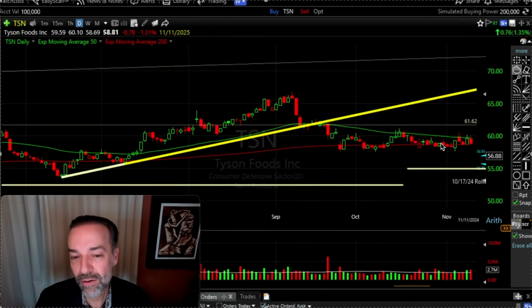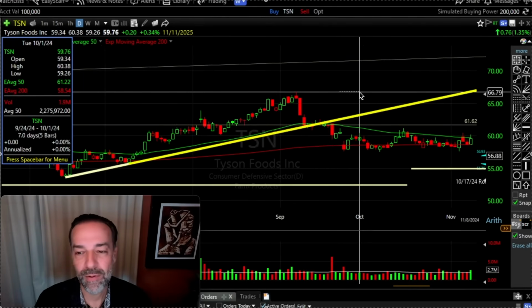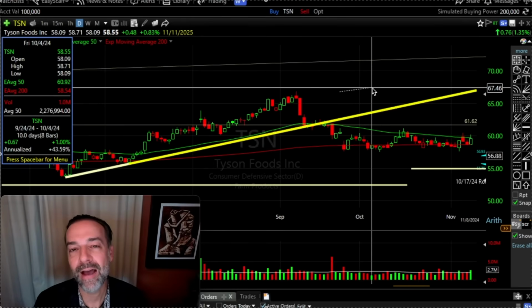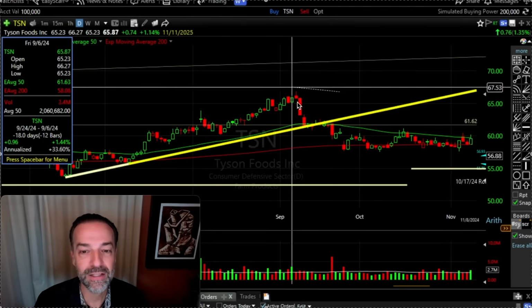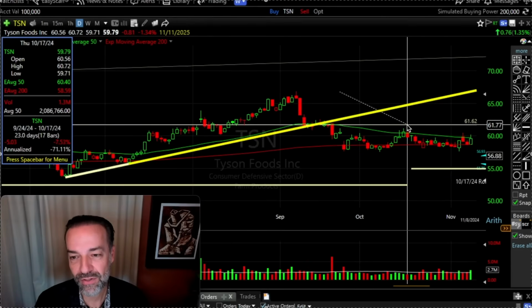If you just wanted to sell a covered call, you could, but I'd probably sell it right in here if I want to be aggressive, around 61.5, or if I want to be safer, I'd be selling it up here for around $67.50 per share. Because that's clearly some resistance it found in the recent history. But in the near recent history, it found resistance around 61.5.